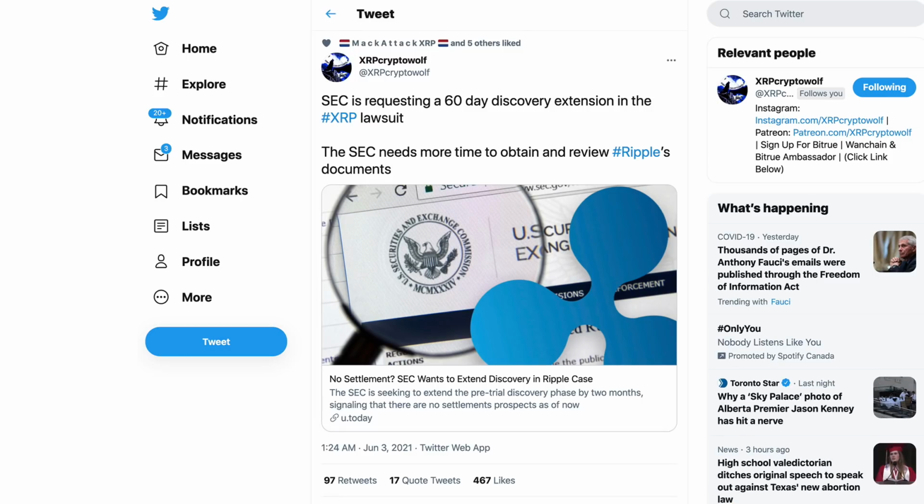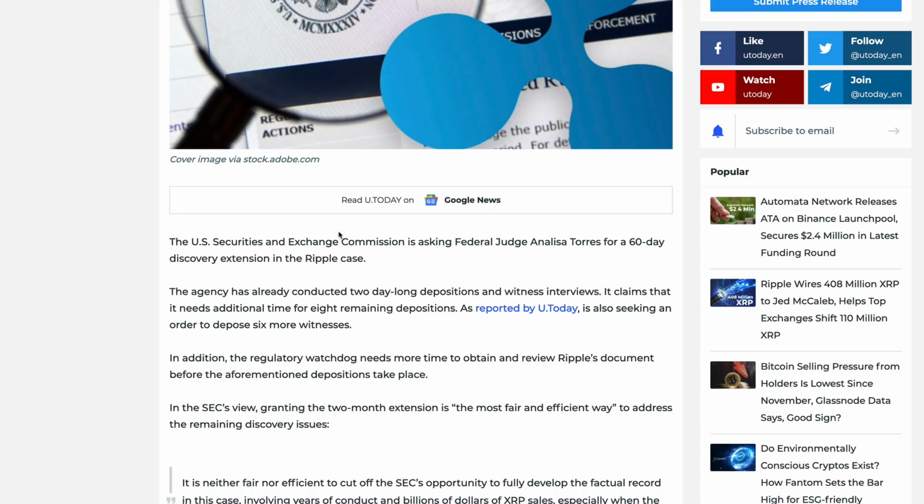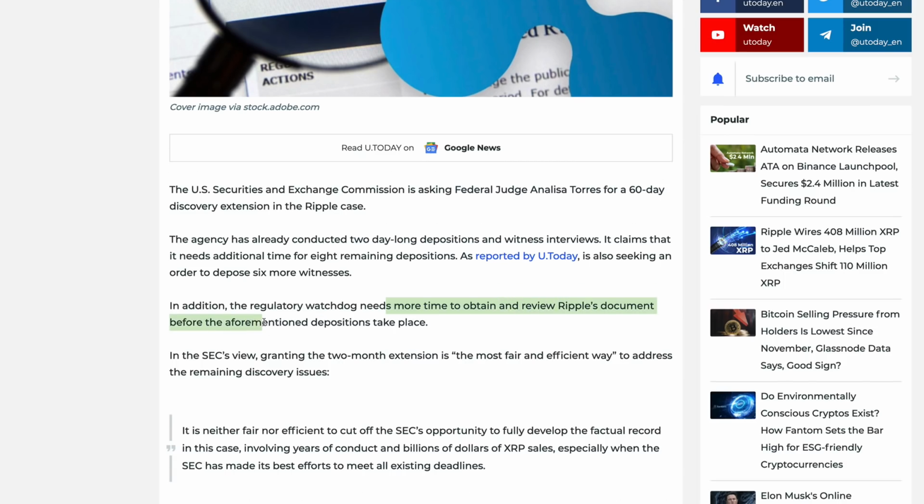The SEC is now requesting a 60-day discovery extension in the XRP lawsuit. This coming from XRP Crypto Wolf. So what do we have here? The SEC is asking federal judge Analisa Torres for a 60-day discovery extension in the Ripple case. The agency has already conducted 2-day-long depositions and witness interviews. It claims that it needs additional time for 8 remaining depositions. As reported by U.Today, it is seeking an order to depose 6 more witnesses. In addition, the regulatory watchdog needs more time to obtain and review Ripple's documents before the aforementioned depositions take place.